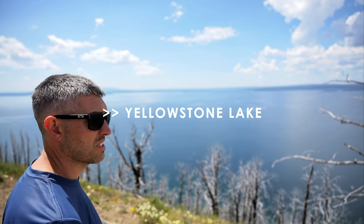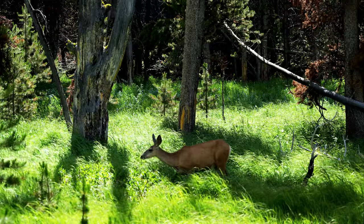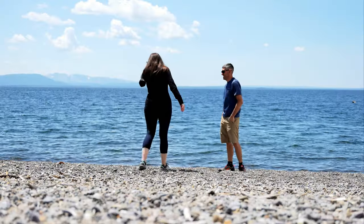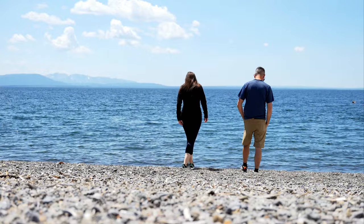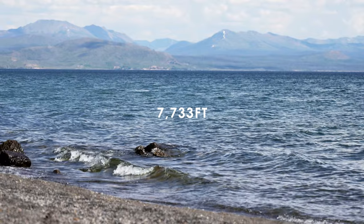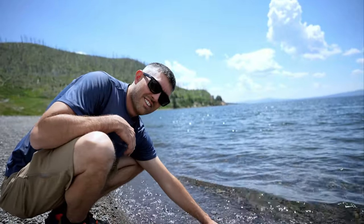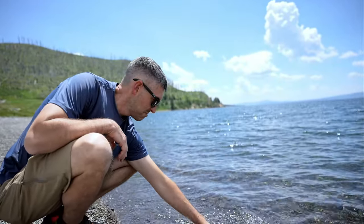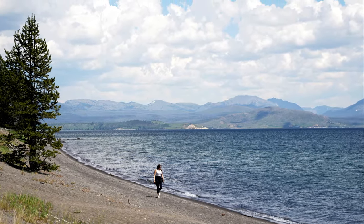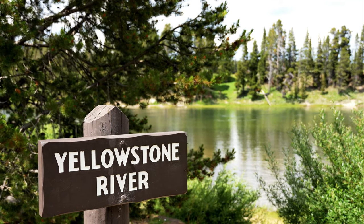Forgot how huge this lake was. I know. Beautiful up here. Yellowstone National Park is huge, but did you know Yellowstone Lake is the largest high elevation lake in the USA that's located at 7,733 feet above sea level? Not too bad. It is so beautiful, and it has many beach areas you can pull off and enjoy. Plus, there's tons of different rivers that connect to it.